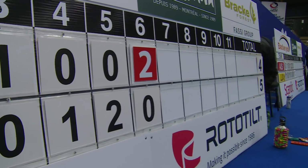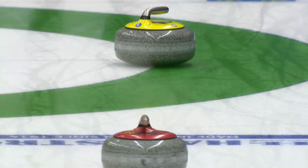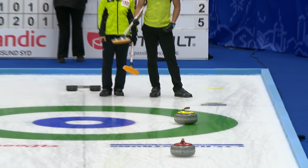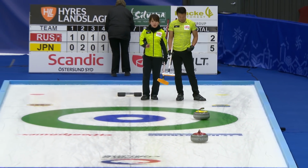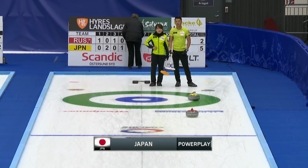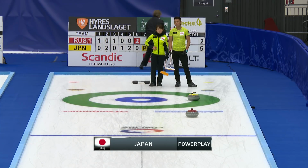Two red points up on the board indicating a power play end for Russia. They've used that to success, score 2 points. But now Japan will use their power play right back. Of course, can only use it with the last on advantage, so might as well use it before it's too late. You're not allowed to use it in an extra end.